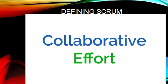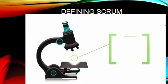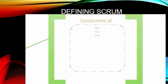A project involves collaborative effort to create a new product, service, or other result, as defined in the project vision statement. Projects are impacted by constraints of time, cost, scope, quality, resources, organizational capabilities, and other limitations that make them difficult to initiate, plan and estimate, implement, review and retrospect, and release. It is therefore important for organizations to select and practice an appropriate project delivery methodology. This is where Scrum comes in.